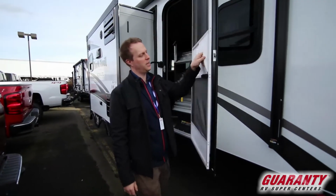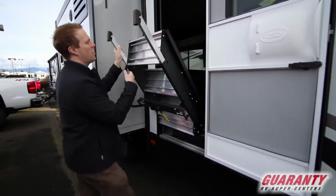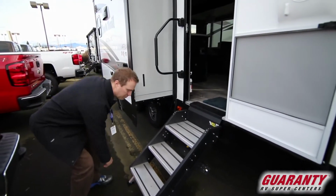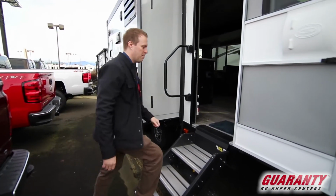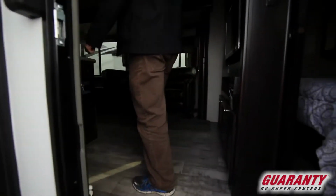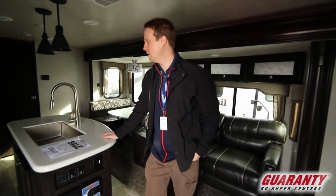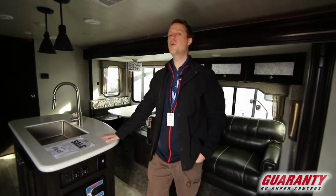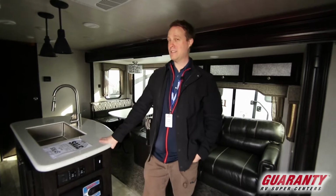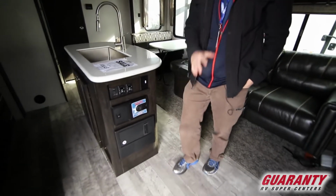One of the things that makes this North Trail special, they have a solid step. Absolutely no movement on that step. Comes down, one easy movement. And once we step inside here, you're going to notice something pretty particular to this unit. You have an island. It really makes use of the space, and something that's even more special to it, it has central vacuuming. That's ridiculous.